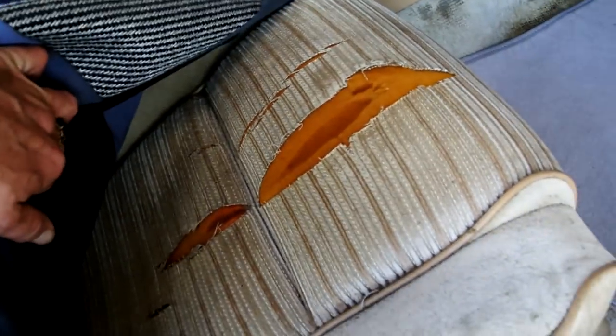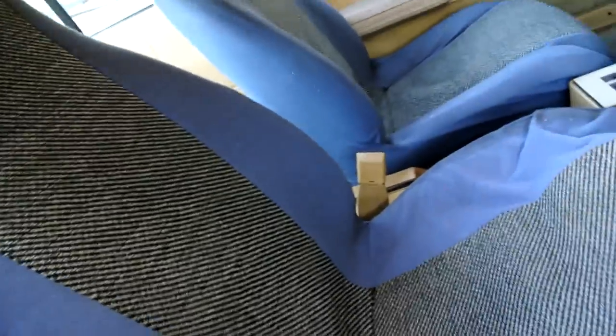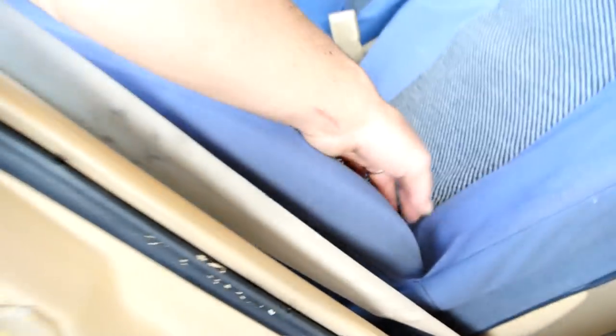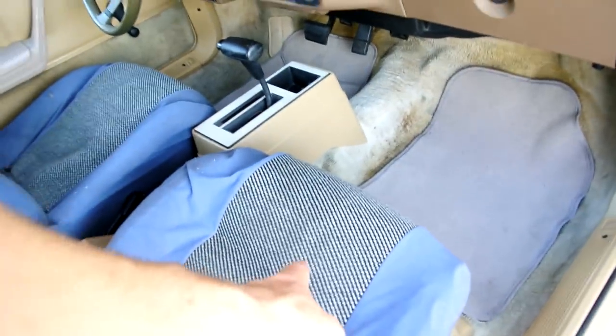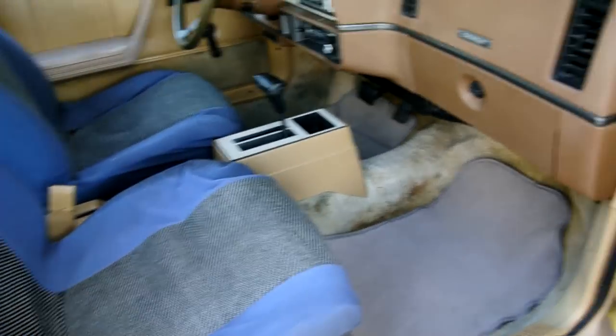This side's got the split going down the middle. And see, the sides are in great shape. And then, this is a little harder to show. But the backs are in pretty good shape. I'm not going to unwrap and tear the seat. These backs aren't the problem. The butt parts are, for lack of proper termage there.